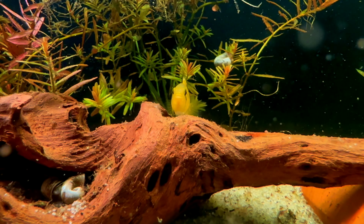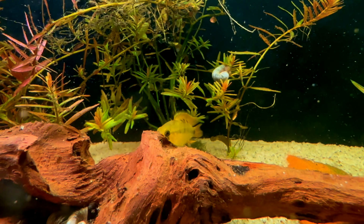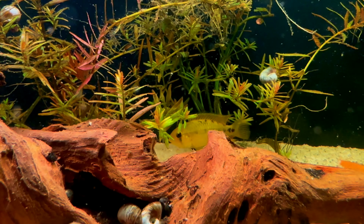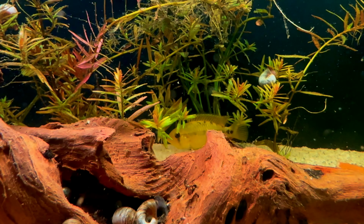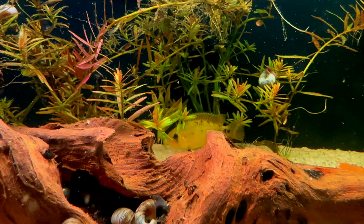Now as far as care on these guys, pretty standard, roughly 6.5 pH. You can go higher, you can go a little lower, not too much lower unless you're trying to spawn them. Pretty standard temperature at 74 to 78 degrees Fahrenheit. I have found these guys to be extremely hardy. I've had them in a couple different setups now and they really don't seem to fuss too much.